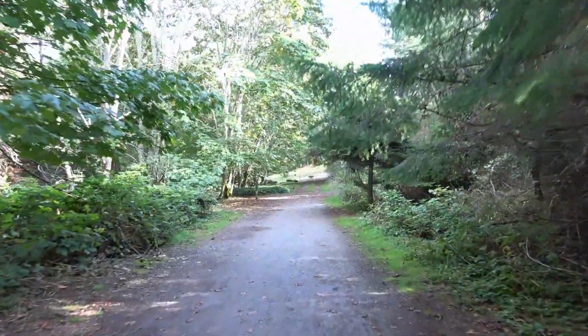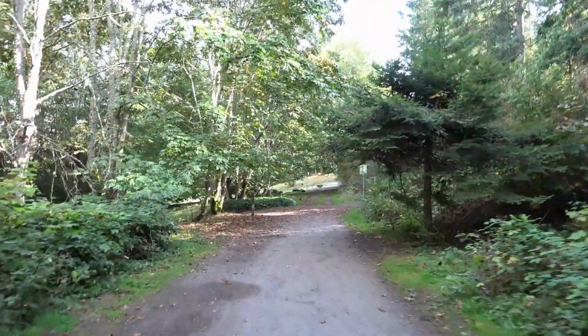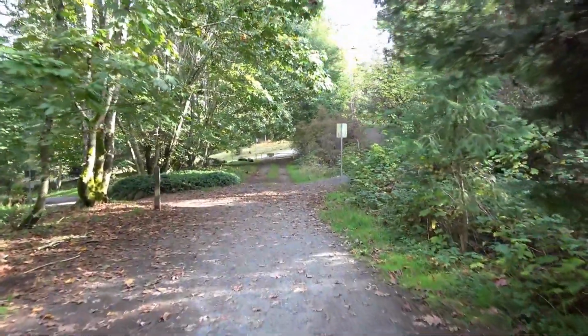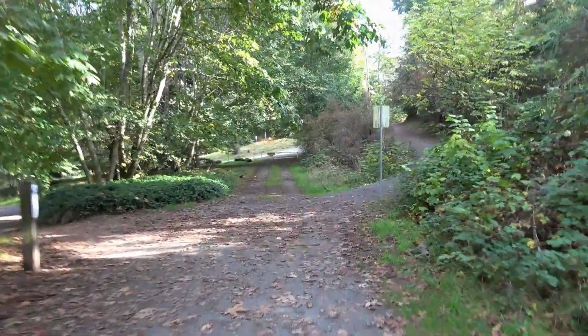There we go, completing the loop. Nice little hike, work up an appetite for dinner. So there's another spot just a little bit down the coast, maybe a mile or so, called Piper's Lagoon. That's another really pretty spot for a walk.